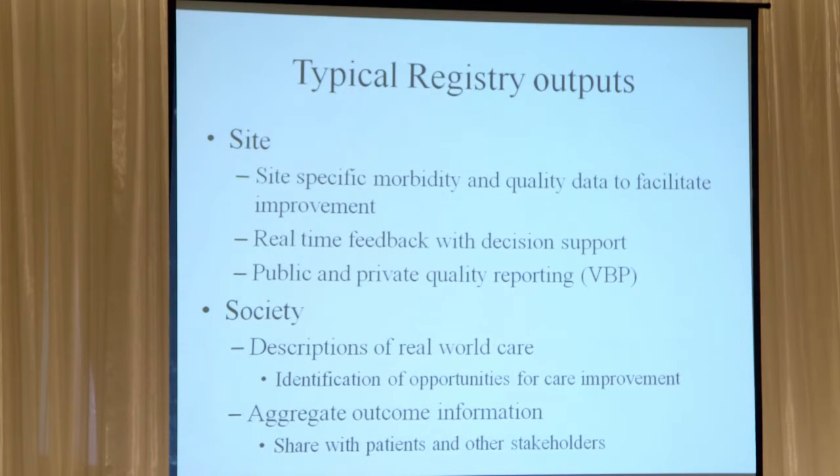So we'll talk about some of these outputs in just a few minutes. But I want to mention that our outputs really relate to a variety of different needs. There are site needs, and the sites receive information that is related to their site-specific morbidity and quality data so that they can get more involved in meaningful quality improvement. We also are allowing information to start using this for public and private quality reporting. A number of centers are using this, for example, to participate in PQRS.